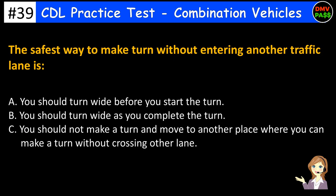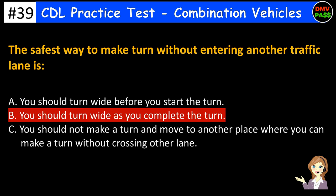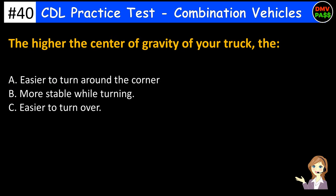The safest way to make a turn without entering another traffic lane is... The correct answer is B. You should turn wide as you complete the turn. The higher the center of gravity of your truck, the... The correct answer is C. Easier to turn over.